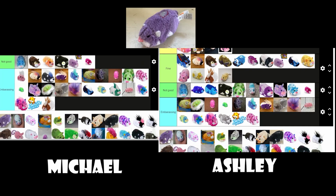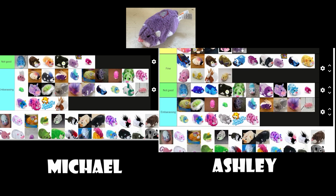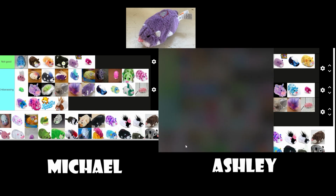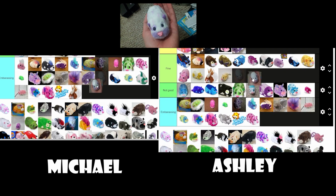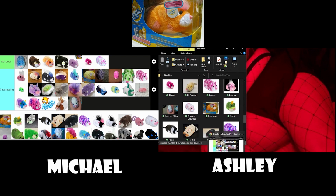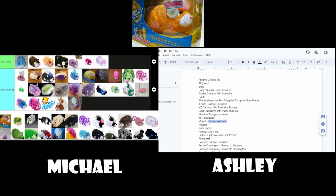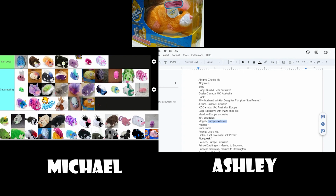Wow. Next is Prince Dashington. Embarrassing. He's not embarrassing. He's actually good. He's from the princess line. Princess Chloe is next. She's fine. Princess Snowcup is next. Not good. Next is Pumpkin. Pumpkin is Jilly's other kid. Not good.